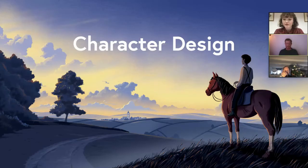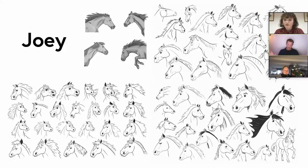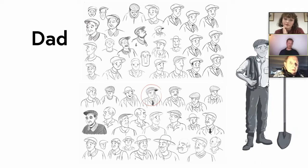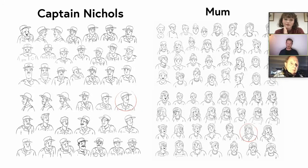Starting off with character design is always a good place to begin. I would do hundreds of little sketches of all the characters. For Joey, I looked at going from more traditional to more character-driven, and I much preferred the more traditional route. I do hundreds of these for each character. It's a really good way of getting a few things out of your system, trying different things and identifying a few that work. Some for Joey's dad, Captain Nichols, and Joey's mum.